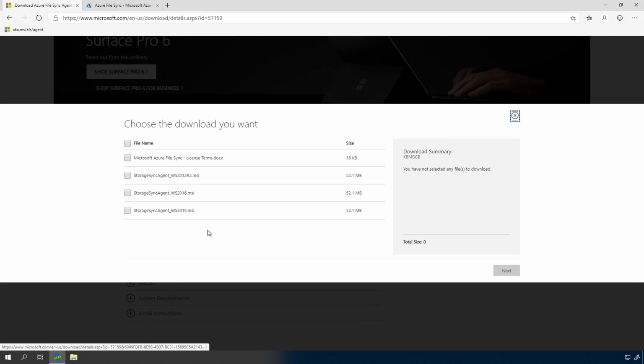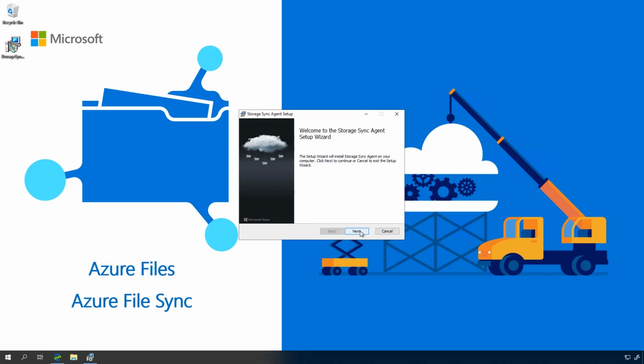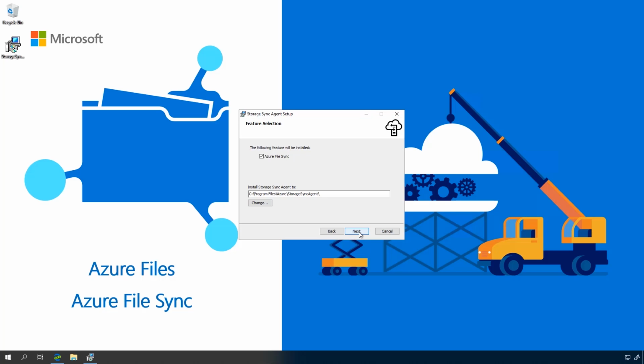When we are on the Download Center page, we can see that there are multiple different agent versions available here. They each support a different Windows Server OS. So we have something for Server 2012 R2 all the way up to Server 2019. The one that I'm using is a 2019 server, and to not make you watch a download, I've already pulled down that MSI right here. So I can double-click and start installing it. It's a fairly quick installation, just using the default directory. If I want to set up a proxy that is specific to just Azure File Sync, I can go ahead and set that up. In this case, I don't need that.